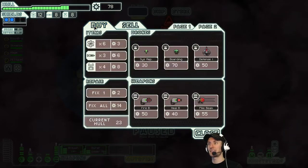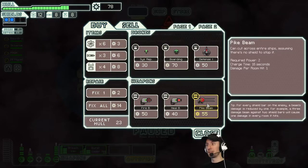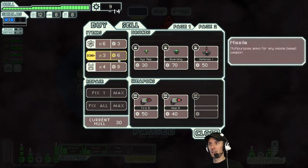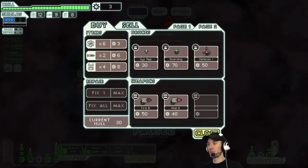I think that makes a lot of sense. We're going to get the pike beam. The pike beam's really long, isn't it? So I'm going to get the pike beam, and then I'm going to repair and buy missiles. Fix all for 14. And the rest will get one missile, it looks like. That's okay. I'm just going to roll with it.